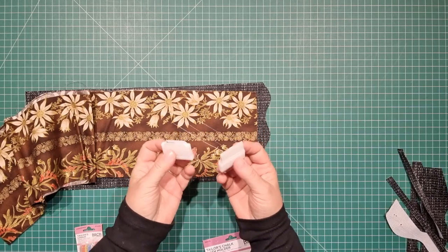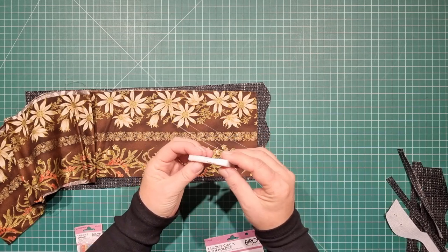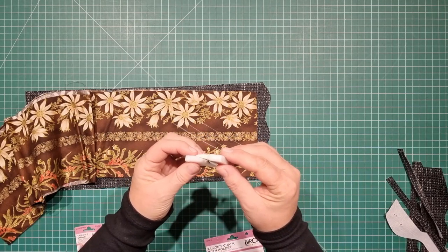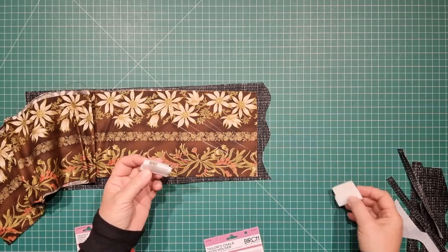There's a lot of these chalks that you can get that have sharpeners, but they're very expensive. This one here is the cheapest one I could find, and it's got a little blade on the inside, and you just run your chalk along the blade like this, and you can sharpen the edges and give yourself a nice fine edge.